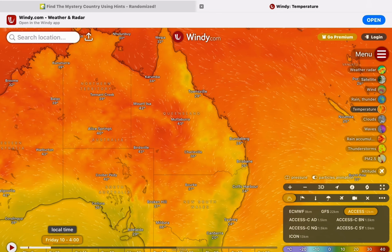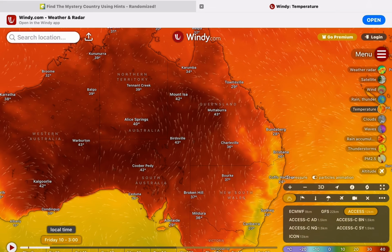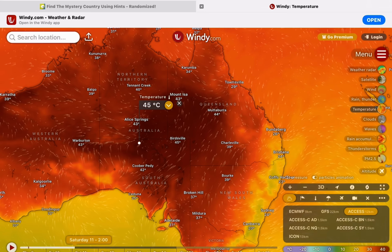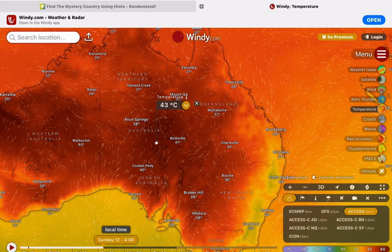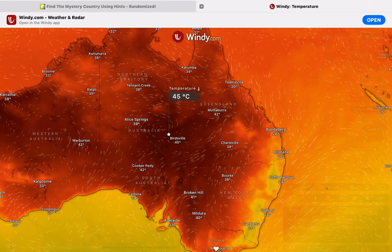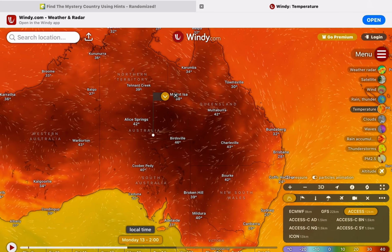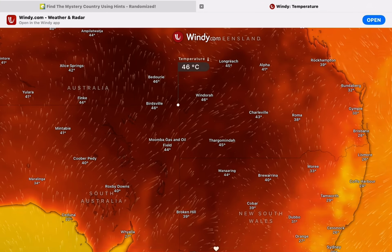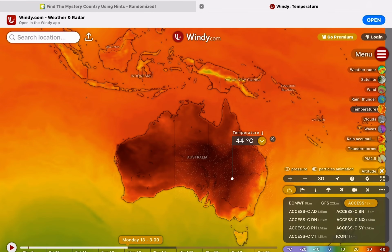There are some similar models like the ACCESS that show similar things. Some 44 degrees, some 43. Shows some spots like some 45 also. On the 11th, the 12th shows more scattered, but still some 45 degrees, some 46 in a spot or two. So stay safe. The 13th as well. The 13th has 46 degrees in many spots, some 45, some 44 into Queensland, New South Wales. So stay safe in those areas.